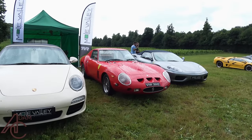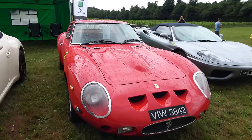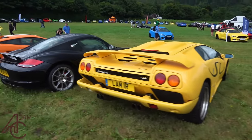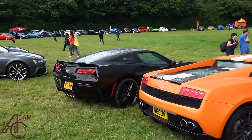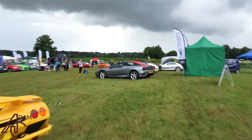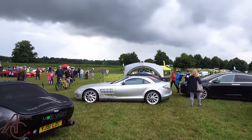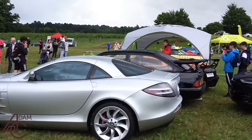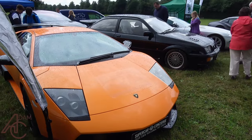So here we have a Ferrari 250 GTO replica. For sale for almost 60 grand. We've got a Diablo SV, Cayman, Gallardo Balboni, Corvette, 37. These aren't replicas, just in case you're wondering. Oh, there's a Fast and Furious spec Supra. Over here, probably three of the best cars on the show. Mercedes SLR, Sierra Cosworth, and a Murcielago SV. So quite a nice section over here.